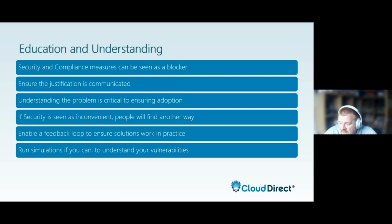So from an education and understanding perspective, and also looking from an end user perspective, security and compliance measures can sometimes be seen as a blocker. And we don't want that. We want these things to be in there to protect our users. So ensuring that we can communicate why change is happening, if there's an extra step in a process, what the benefits of that are from an organizational perspective, but also how it protects that end user, is critical. Helping people to understand the problem and what is trying to be solved is critical to ensuring that they adopt those solutions.